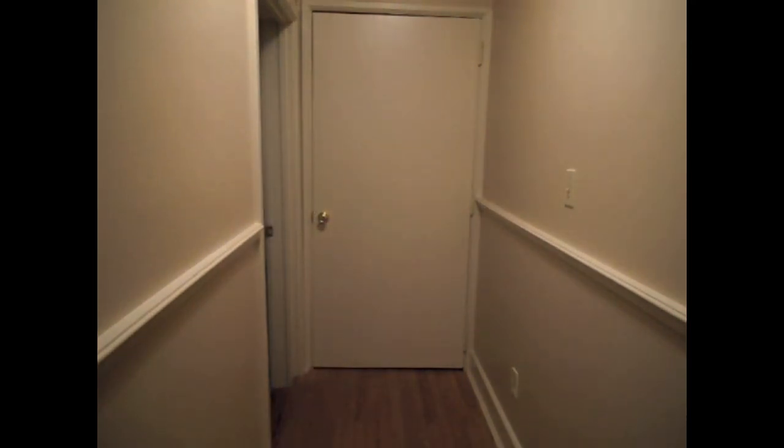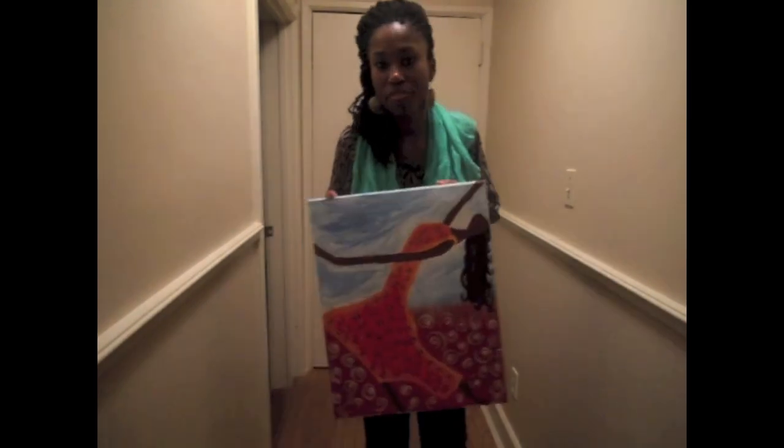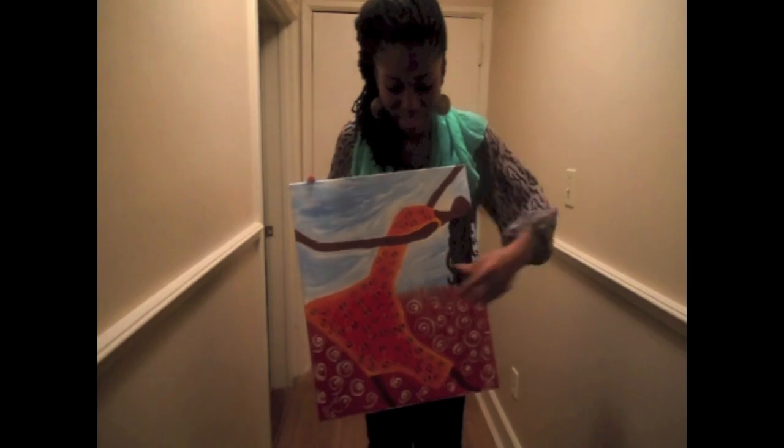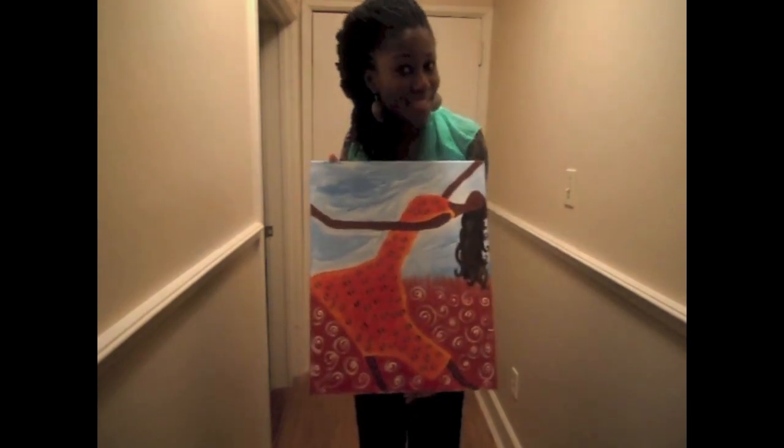Tomorrow is my birthday, and tonight was fun. I made a painting. I'm going to show you what that painting is. So it's called a carefree lady, or a lady enjoying life, and she's carefree. And I made the dress with leopard print. But I painted this tonight.